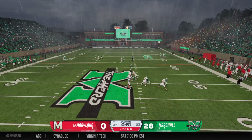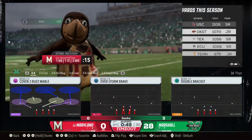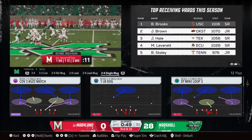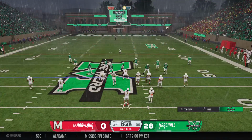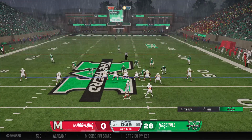It's Washington. Here comes the heat. Pressure is effective from the defense. They knock him down just behind the midfield stripe at the 48. We got a timeout here late in the first half, and they'll try to get more points on the board before the break.